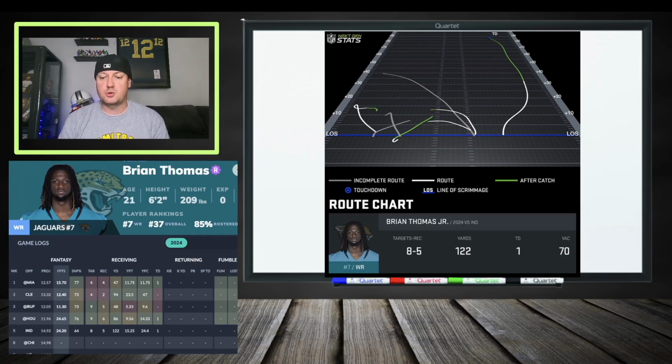5 catches, 122 yards, and a touchdown. Went at a great price in drafts this year, around the 7th round per Underdog Fantasy, maybe a little bit cheaper in some home league drafts. And now he's going off. He's getting air yards galore every week. He's getting a lot of targets: 9 in week 3, 9 in week 4, 8 in week 5. And we're starting to kick it up from a production standpoint for fantasy football.